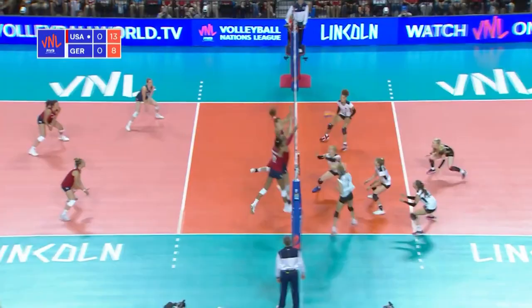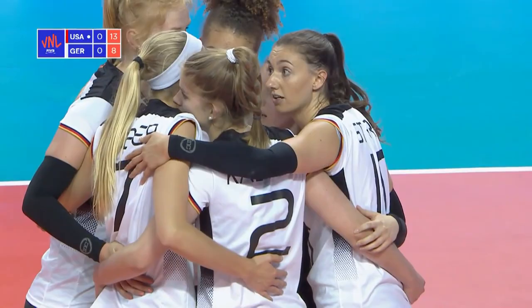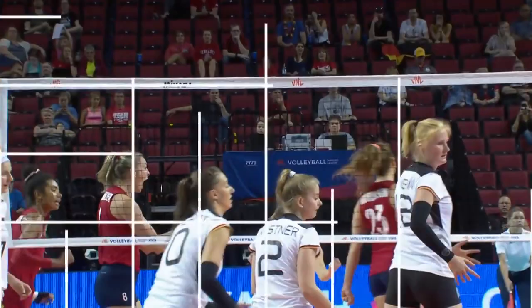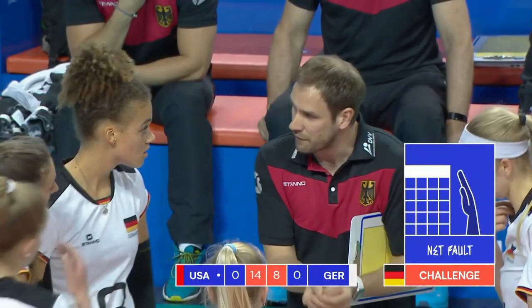Excellent blocking. Three blockers getting up and shutting down the angle. It's not a monster block, but it's a good triple block, doing exactly what it should do, closing down the angle when Germany were out of system. But they've now challenged, thinking that the USA may have made a net touch.